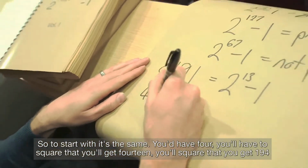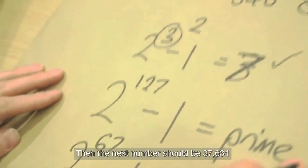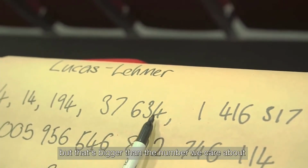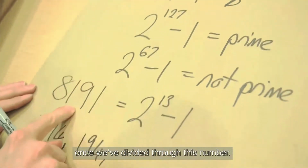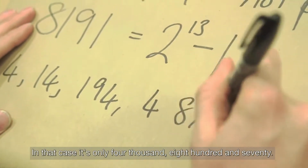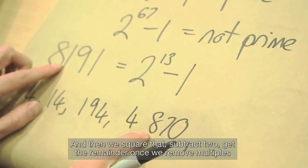You'd have 4, you'd square that, subtract 2, you'd get 14, you'd square that, you'd get 194. Let's get these right. Then the next number should be 37,634, but that's bigger than the number we care about. And so actually we need the remainder of that number once we've divided through this number. In that case, it's only 4,870.